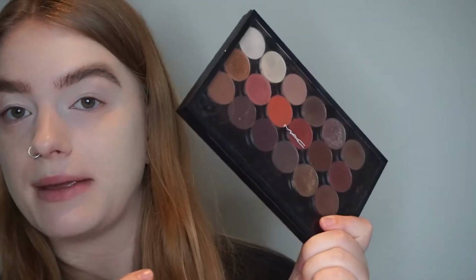Okay, so quickly, I'm going to use some of my single shadows. So I'm going to use some of my Looksy singles, and I'm also going to use some of my MAC singles that I haven't used in a really long time. I'm going to do the same look that I filmed before because I really liked the way that looked. But if there's anything that I miss because I'm talking or whatever, I'll leave it listed down below. I'm just going to start with Looksy Beauty Tiger in my crease as a transition shade.